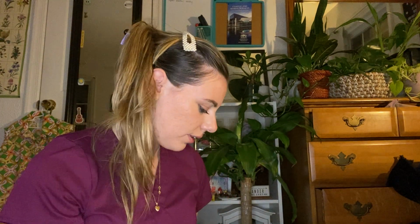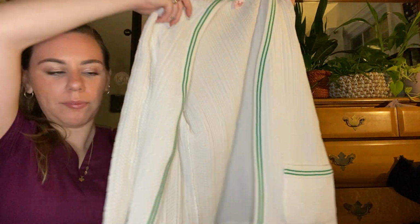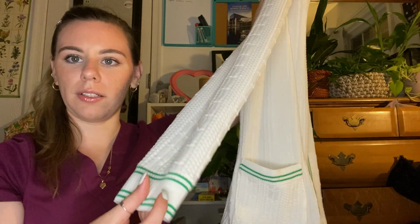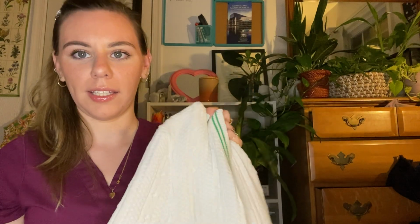The cardigan sweater that matches is the same thing. So it has two pockets on either side. It's long sleeved. It's got some texture to it. It's nice and thick. And I would definitely wear these together, but I can also wear them separate.